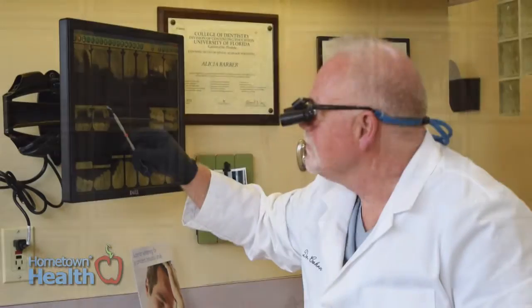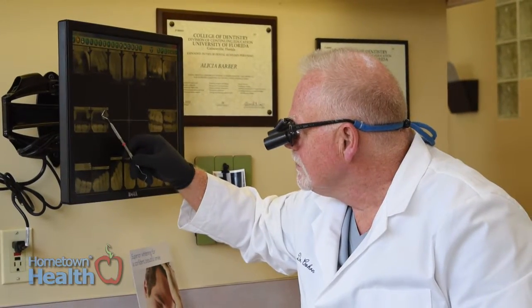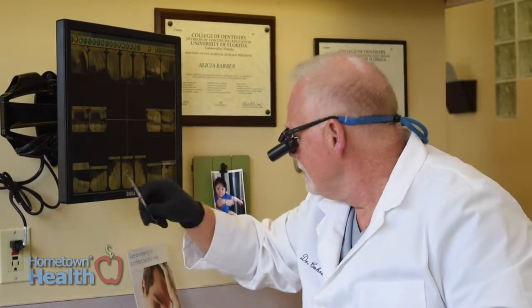So if we see something that is out of the ordinary, typically it's one-sided, it's not both sides, but not always, we'll question the patient. Have you seen this? Has it been here a while? Are you aware of it? Does it hurt? Does it bleed? Is it swelling? And if it's a lesion that is suspicious, we can either biopsy it here and send it out, get the result, or more often than not, we'll send it to an oral surgeon, and the oral surgeon will take that, because if it is a lesion that needs to be removed, the oral surgeon's going to do it anyhow, so we can save a step.